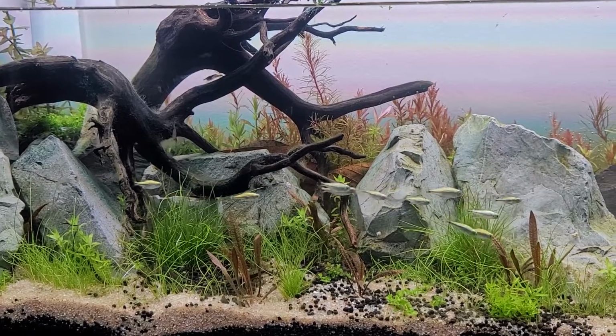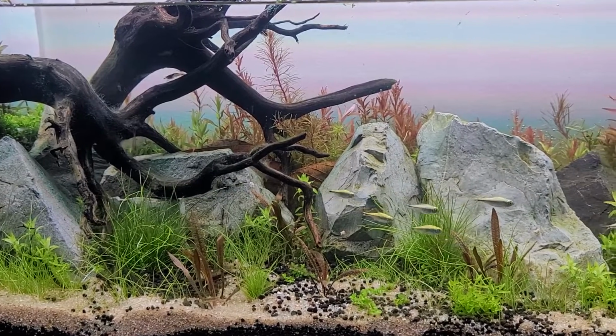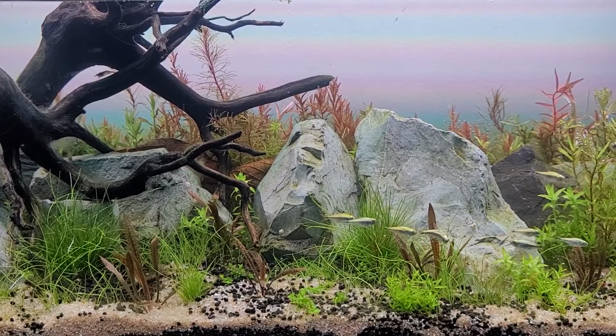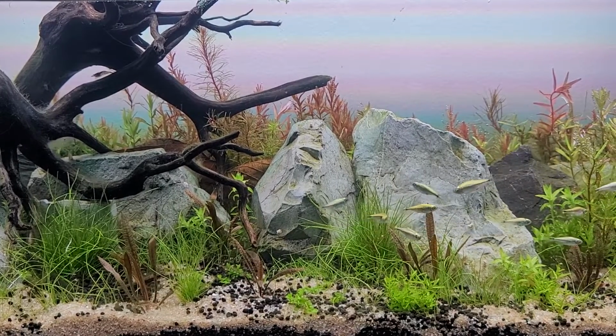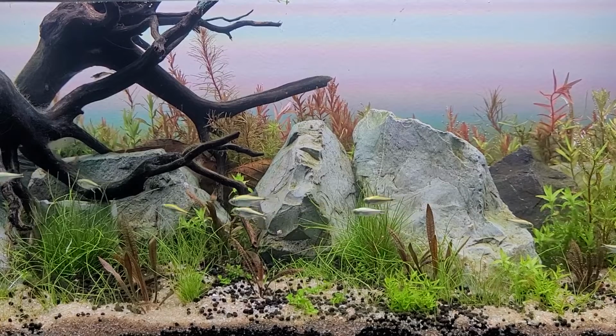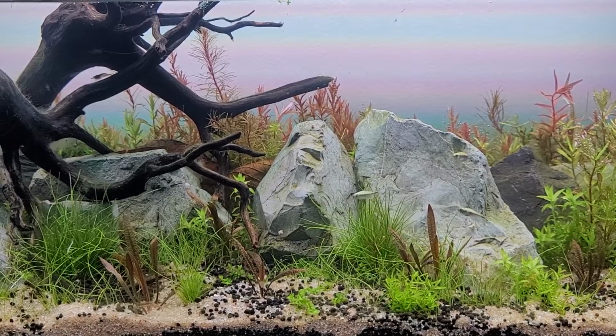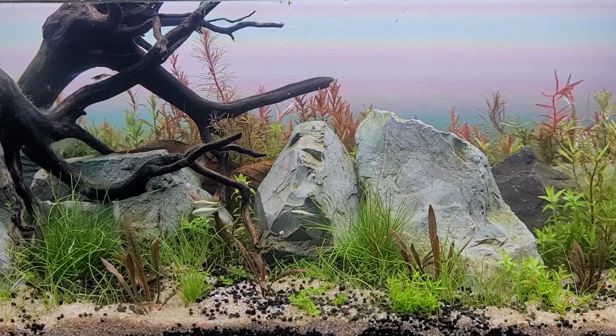They are unfussy eaters, and they are most colorful and lively when kept in a planted tank. They really like the decor, like rocks and sticks and things they can hide behind, as well as fine leaf plants. But they'll be okay in pretty much any planted tank.